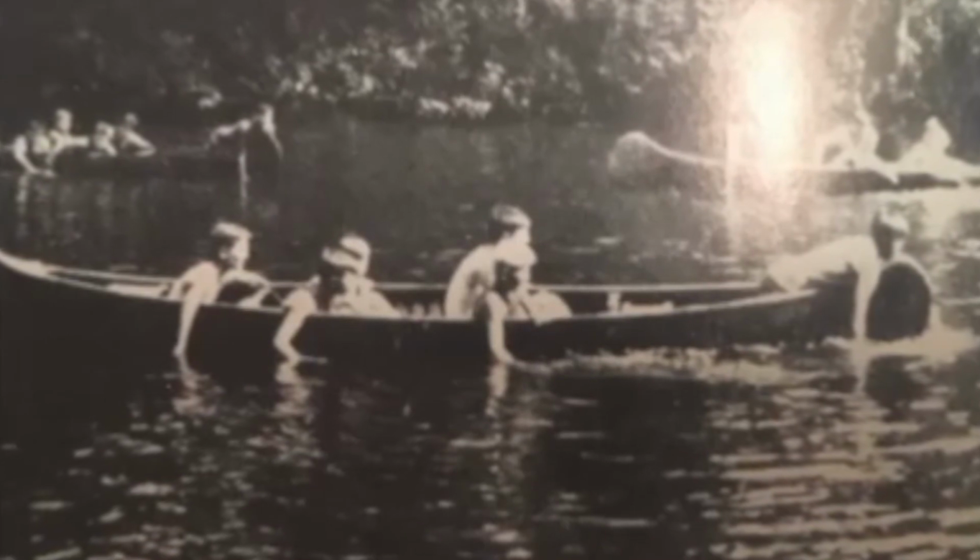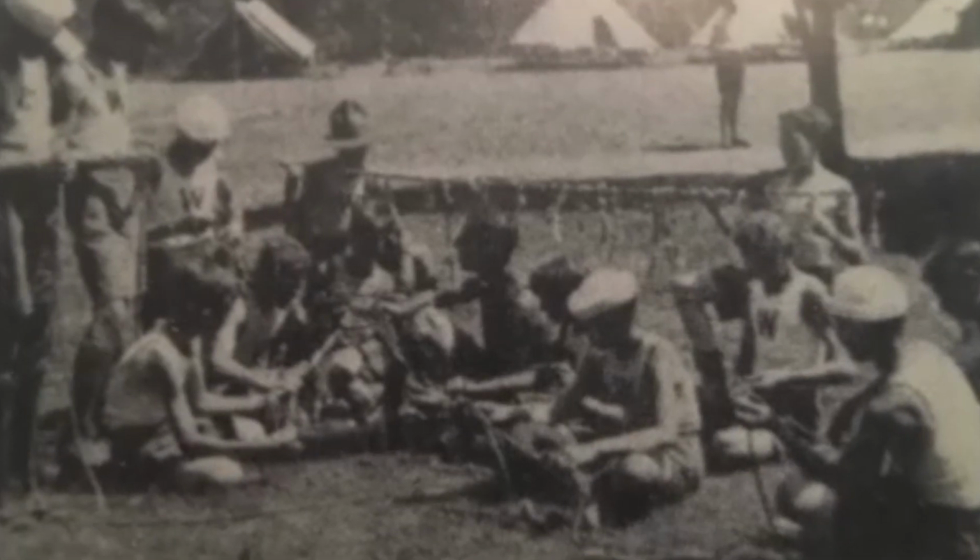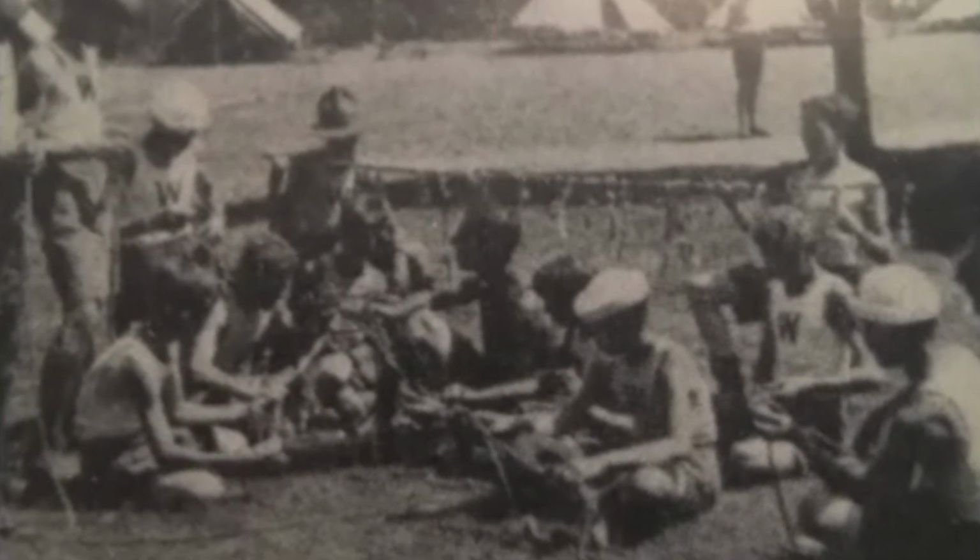1918 also added more buildings with the construction of the Big House. The Big House was a copy of a Lenni Lenape longhouse, and it could hold 200 scouts. That's crazy. The only other Lenape longhouse in the country was located in Oklahoma, where the Lenni Lenape live today. Unfortunately, the Big House was torn down in the 1950s.